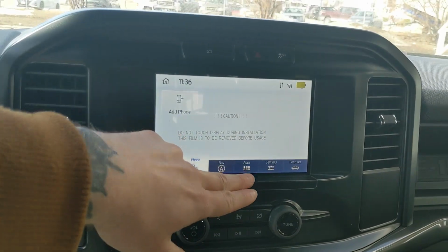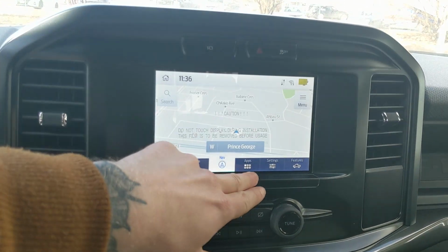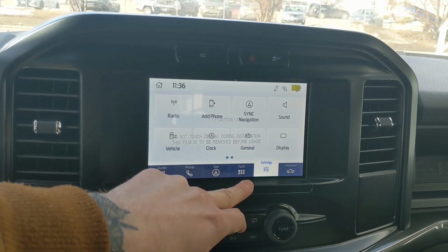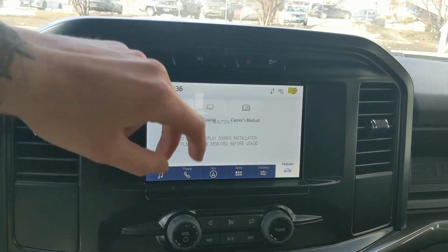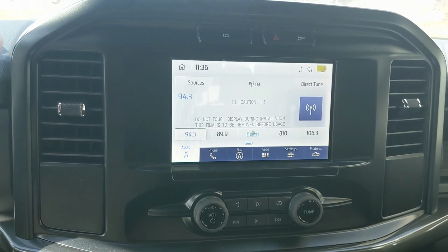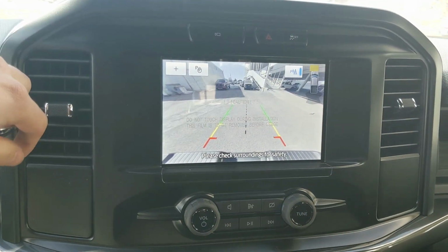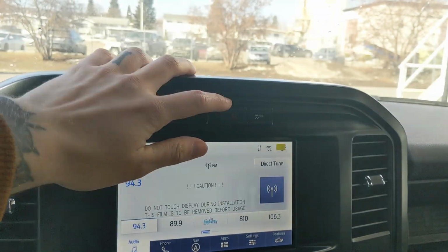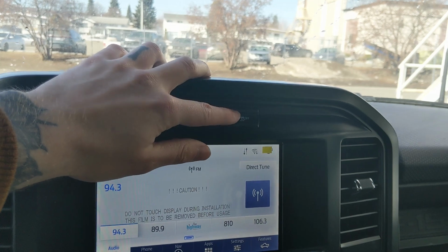Moving on to your center infotainment screen, which is radio, Sirius, and Bluetooth capable. You have your Bluetooth phone controls, navigation so you hopefully won't get lost, whatever apps you may have installed, settings for your screen and some other features around your vehicle, and your general truck features such as driver assistance, towing, and owner's manual. Shifting into reverse, you have a backup camera so you can see where you're going, and above that you have your camera view again, as well as your hazards and traction control shutoff.